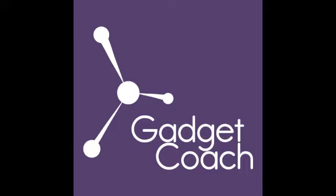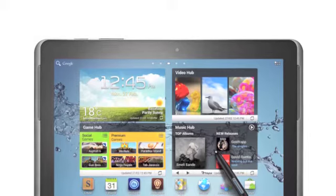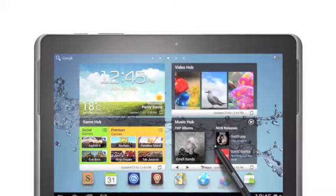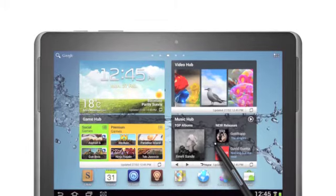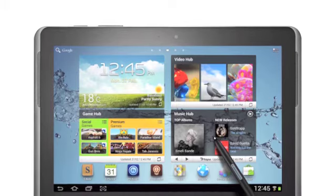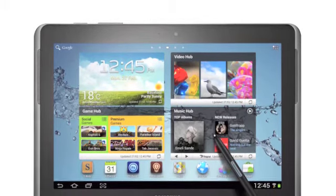G'day, Nathan. Good morning. And in fact, because the tablet war never goes away, what's next? No, it certainly doesn't. Samsung have announced over the last couple of days their latest tablet. It's a follow-on from their Note handset, which was a cross between a tablet and a smartphone. So this is their Galaxy Note 10.1.